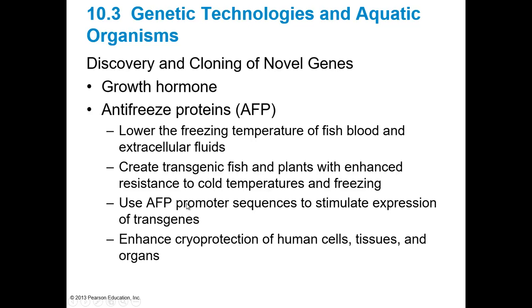And these antifreeze proteins, then you can also use these promoter sequences upstream of the antifreeze proteins in order to stimulate expression of different genes only during the cold. So if you have a promoter that is cold responsive, which the antifreeze protein gene promoter is, then you have something that can initiate different genes like reporter genes only under cold conditions. So you've got a switch, a promoter switch that turns off during heat and on during cold. Also, to use antifreeze proteins for cryoprotection of things like human cells, tissues, and organs.